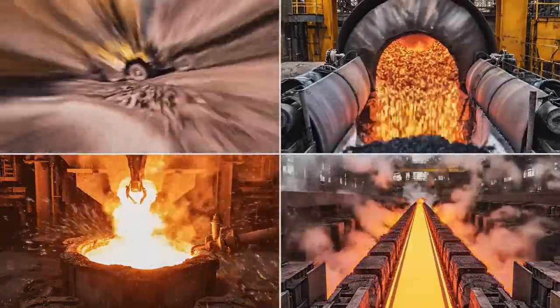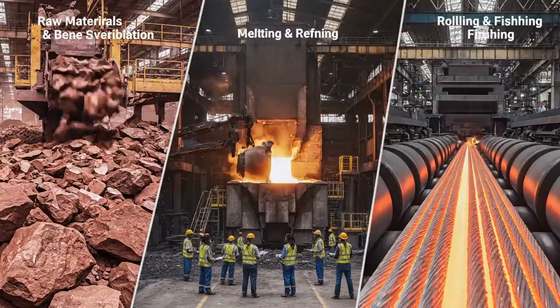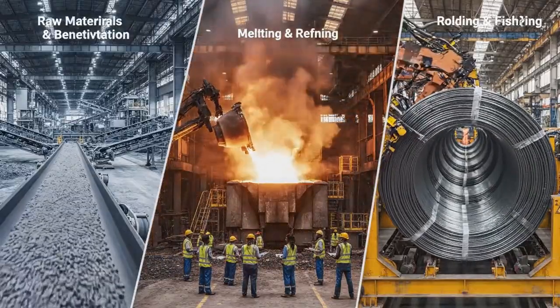From massive iron ore rocks to glowing molten steel, witness the complete journey of wire rods. From raw ore to finished wire rods, watch the full factory process unfold. Crushing, refining, melting, rolling.